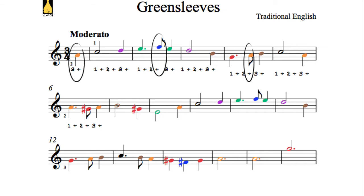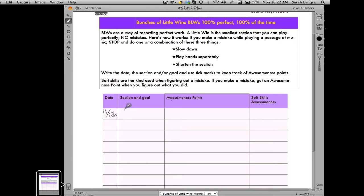When I teach bunches of little wins in a lesson, I will write the date, and the section, and goal. This is really the goal of what the bunches of little wins are. And so in this case, it's 1 and 2 and 3 counting. So 1 and 2 and 3 and counting out loud.